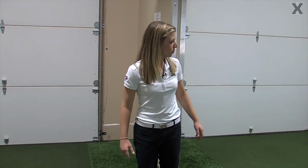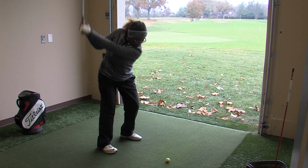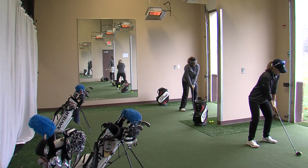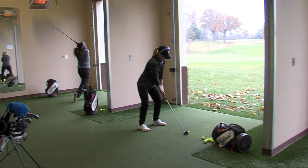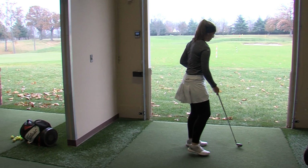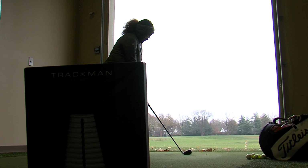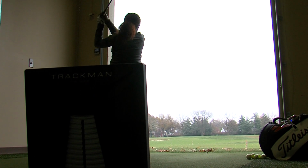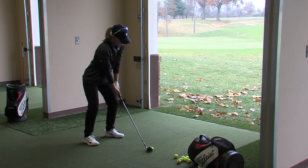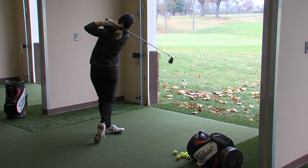We've got 3 here that we can work out of. If it's really cold in the wintertime, we can just hit into the net and keep the garage doors shut, but most of the time during the winter, we're going to have these garage doors open. We'll have the heaters turned on, and then the kids can hit outside all year round. This is great because we obviously can see ball flight all year round. We can hit into the nets if it's really cold, but the ball flight is a big benefit to having this area.